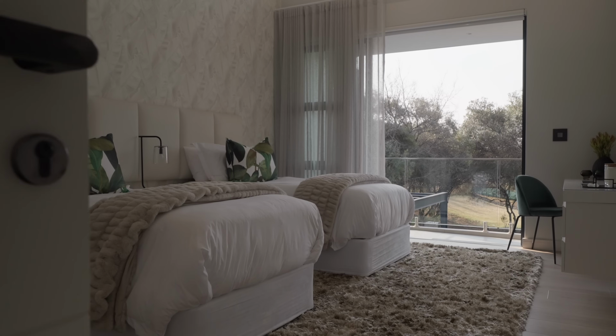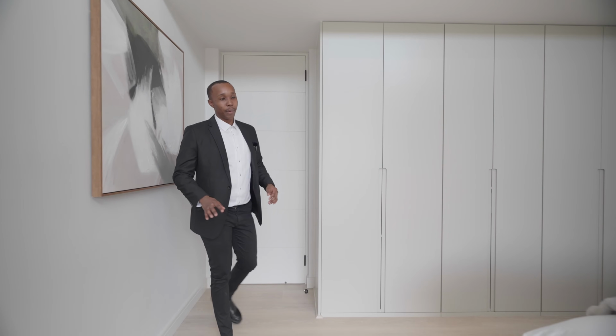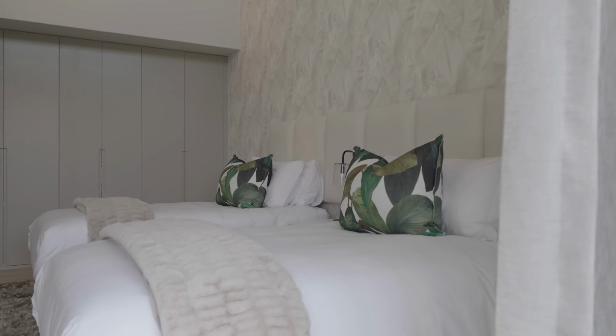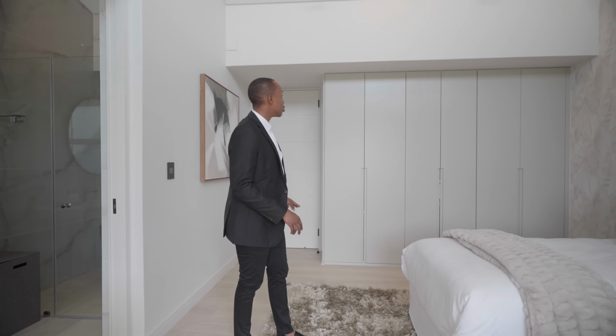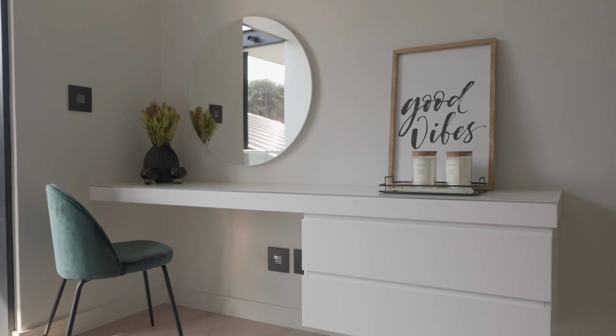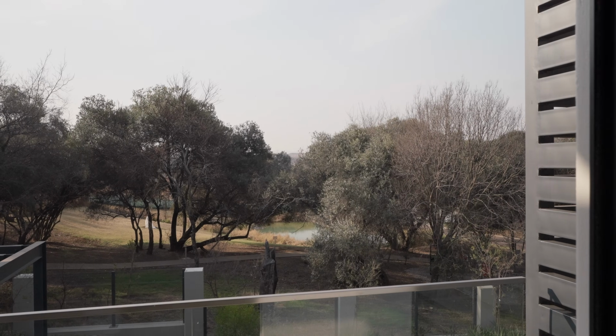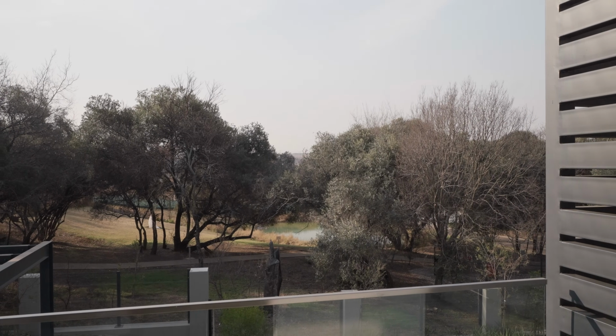So stepping into the second bedroom on this side, you have a lovely room with double single beds on this side. You've got lovely cabinetry on this side, with the similar sort of cabinetry that we saw downstairs. Lovely headboards, pedestals, and on this side you have more or less a study space. And then on that side we have the balcony that also looks onto the green belt.